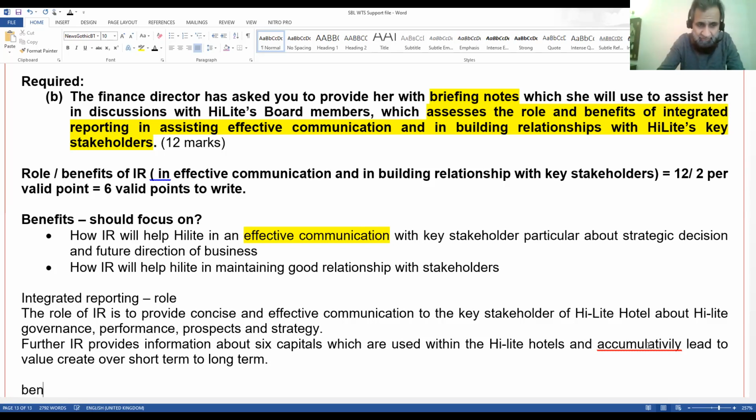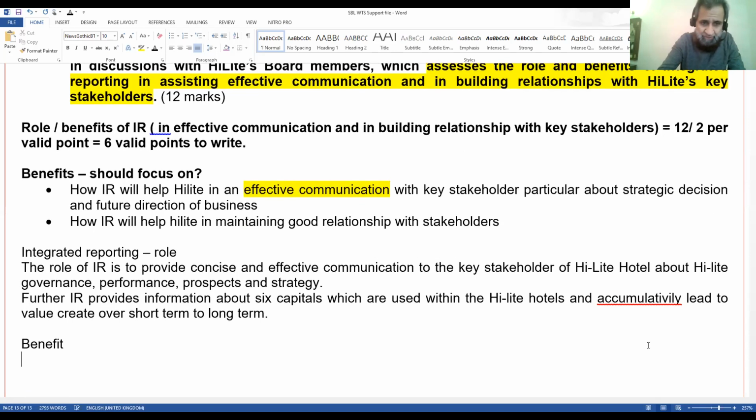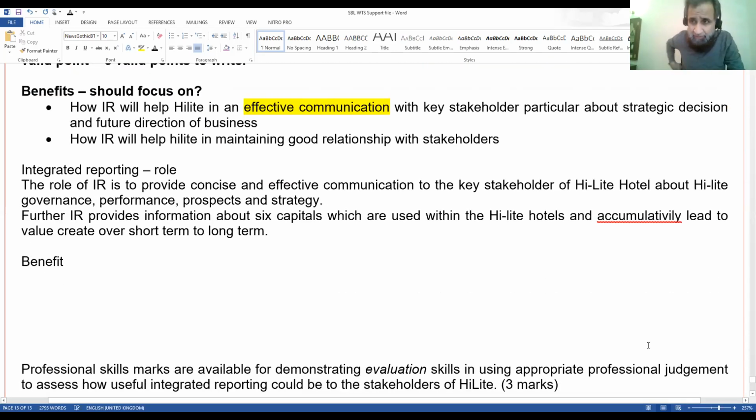Now, when you come to the benefits, for the benefits, obviously, you will read the case study. And from the case study, you will get to know a lot about what the directors want. You already know the director wants to have an effective communication with stakeholders about the strategic decisions, and the director wants to maintain good relationship. Keeping that in mind, you start thinking about what sort of benefits you will be writing about integrated reporting for the company Highlight. Now, where will you get the answer from?